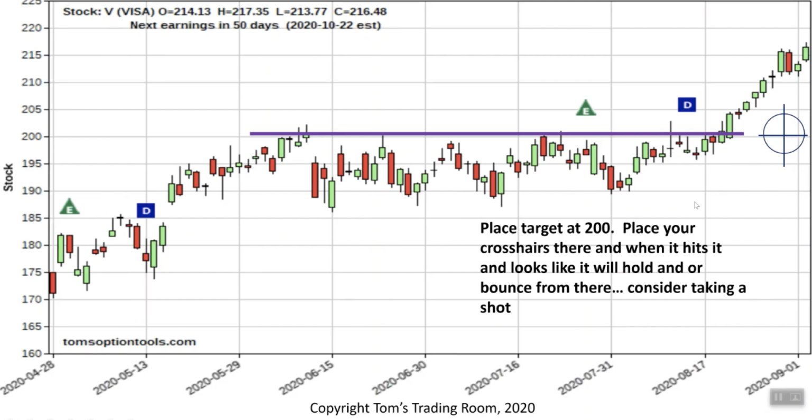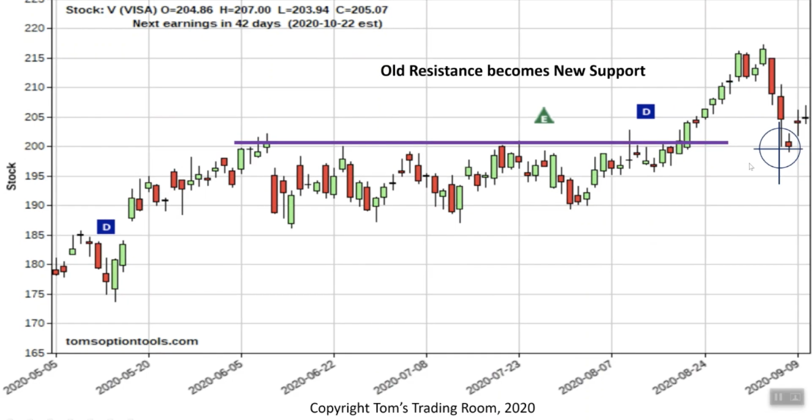But for right now, what you can do is place your crosshairs there, and when it hits that target price, it pulls back to your crosshairs, you can consider taking a shot on that. Now, you may want to look for it to hold that price and bounce a little bit, or get aggressive right at that support price. That's your decision. But anyhow, when these things break out to 52-week highs or break out of a resistance zone, look for a stock to pull back to that old resistance as new support and consider jumping in on a trade for that. Here's that situation where it's old resistance now becoming new support.